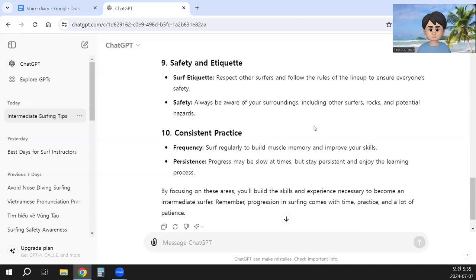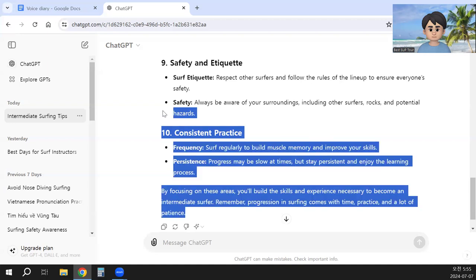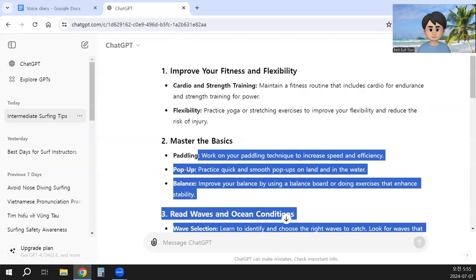Consistent practice. Frequency: surf regularly to build muscle memory and improve your skills. Persistence: progress may be slow at times, but stay persistent and enjoy the learning process. By focusing on those areas, you will build the skill and the experience necessary to become an intermediate surfer. Remember, progression in surfing comes with time, practice, and a lot of patience.